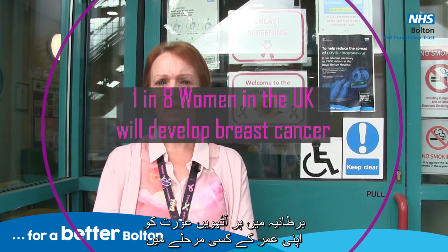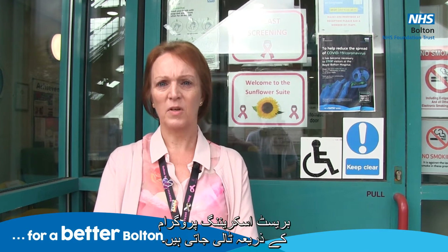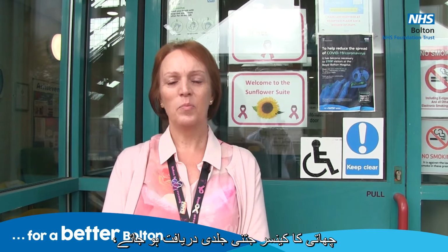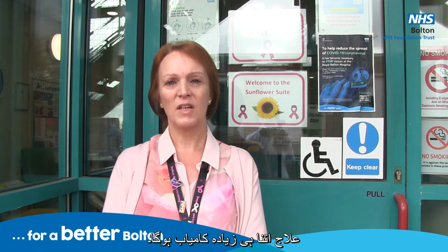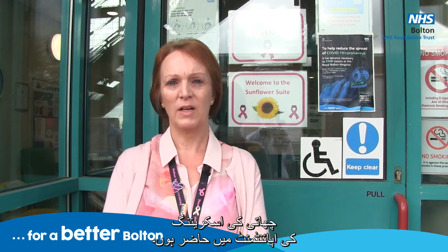1 in 8 women in the UK will develop breast cancer at some time in their lives, and over 1,400 deaths a year are prevented by the National Breast Screening Programme. The earlier that breast cancer is found, the more successful the treatment is, so it's really important that ladies come along for their breast screening appointment.